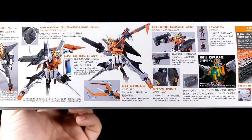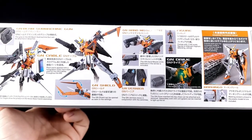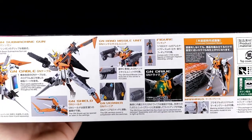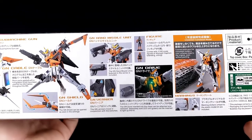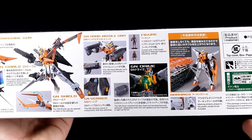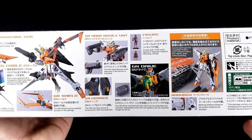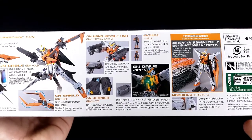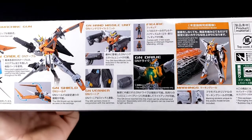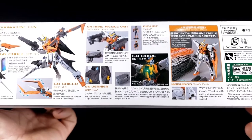GN Cable. So it's got the cool reflective bits that we're used to. GN Shield, stabby thing. Claw shield stabby thing. GN hand missile unit. Yay. Hand missile unit features in the series are also included. You can use handles or not. Wait, it's showing the handles not attached. Why is he holding handles? They're not attached to anything. That's weird. GN vernier. Vernier move in conjunction with switches.